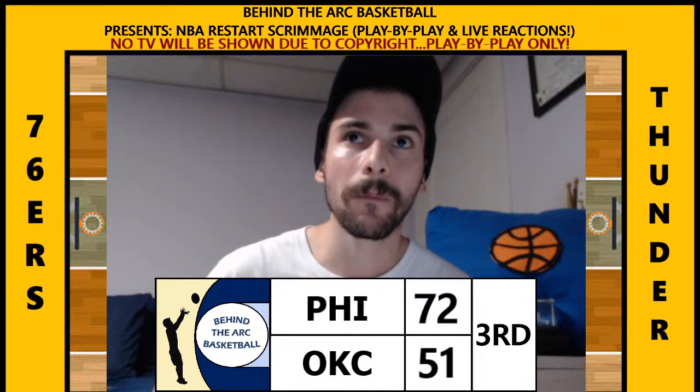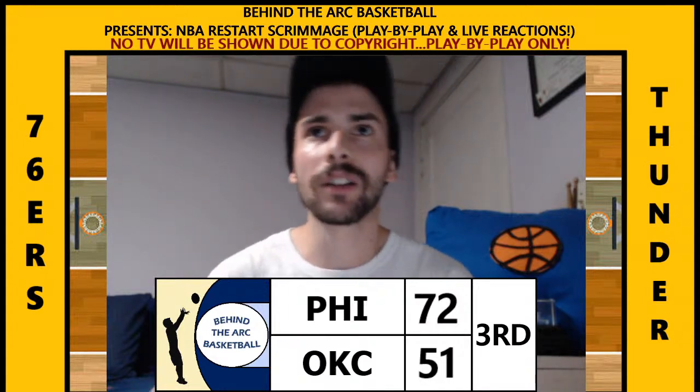Thunder basketball. They pass it inside. We get a little bit of a tangle here between Korkmaz and Adams. It's going to be a foul on Steven Adams as well. Adams will check out of the game right now.